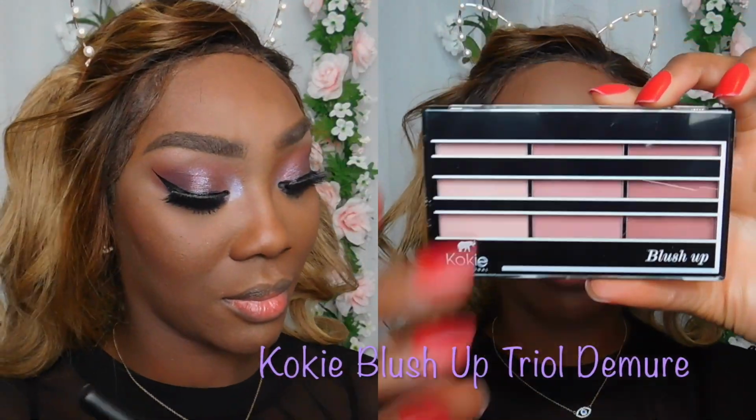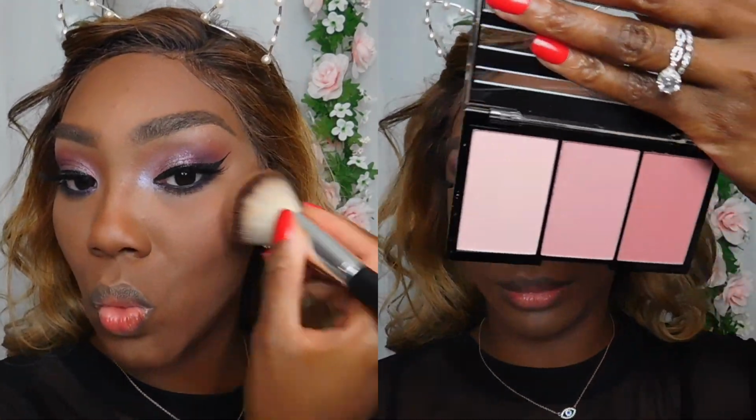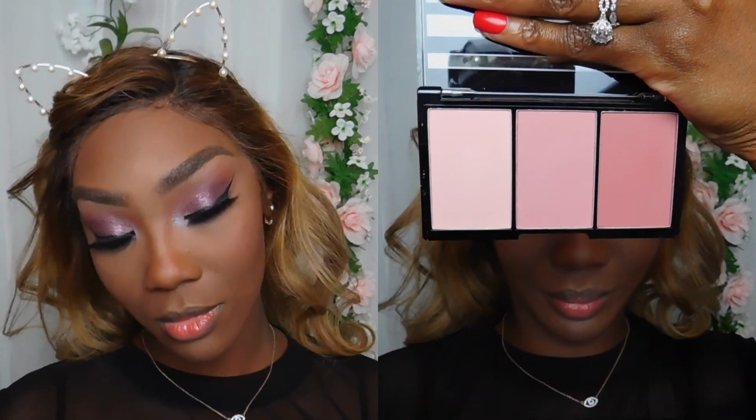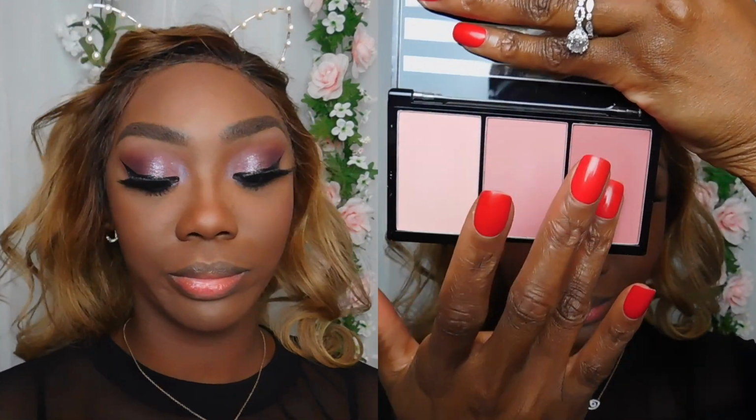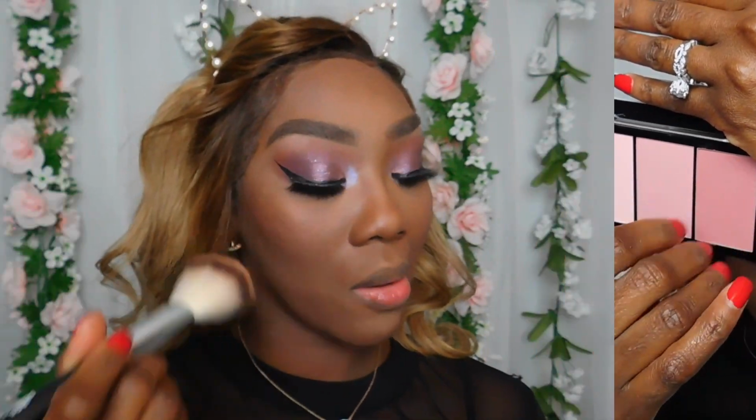Taking the Kokie Blush Up Trio in Demure, and I'm going to use that to add a little further color to my face. And I actually really like this trio minus the really light color on the end. My camera's not doing the colors any justice though. Those colors are actually deeper than they look, but studio lighting. This just gave a really soft flush to the cheeks, and I really like that.